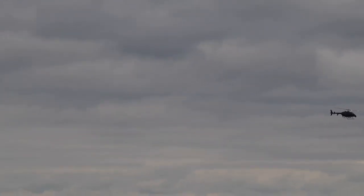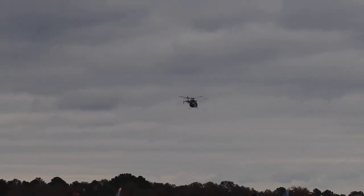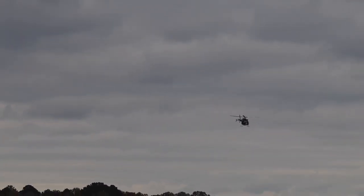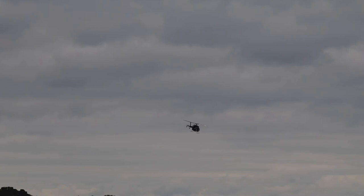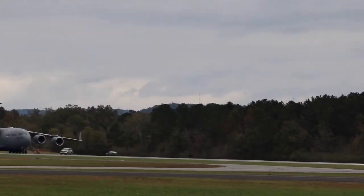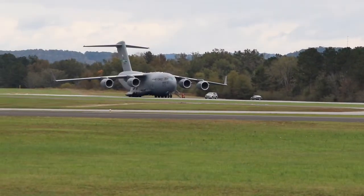They'll take place at approximately 12:15 this afternoon and will take us through about 5 o'clock today with the U.S. Navy Blue Angels taking to the sky at 3:30. Again, we're very glad that you are with us, and we'll be back with more here at the 2021 edition of Wings Over North Georgia here in just a little bit.